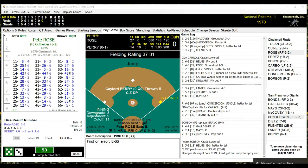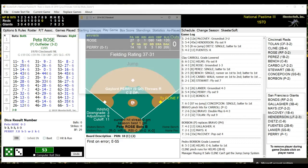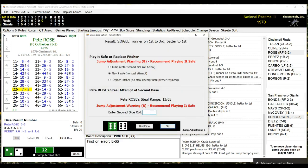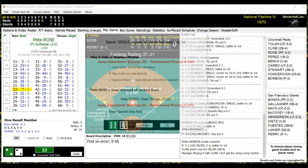So Pete Rose up now. Rose looking for his first hit of the day. Delivery by Perry, and he'll get it here. Oops. So we got a base hit, as the runner moves to third, so runners at the corners with nobody out. So the Reds got something going here.